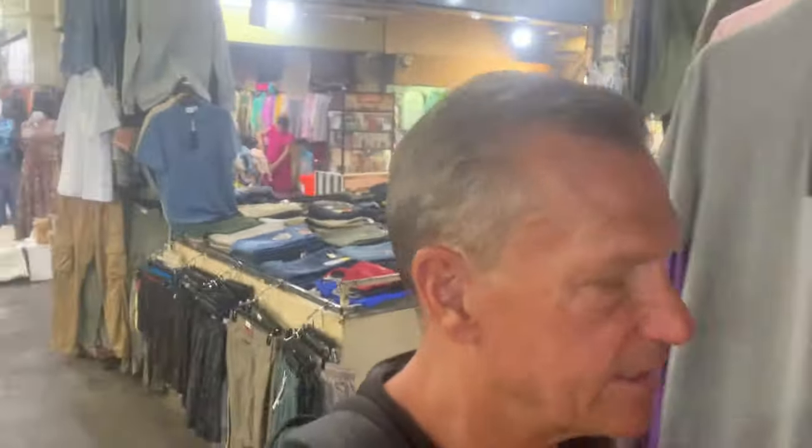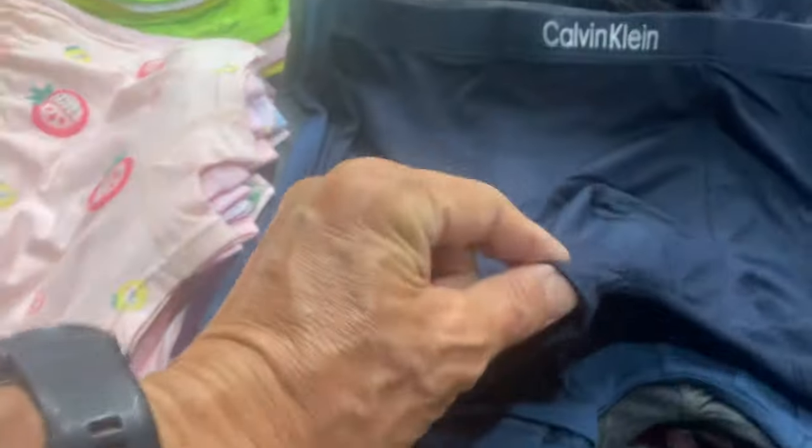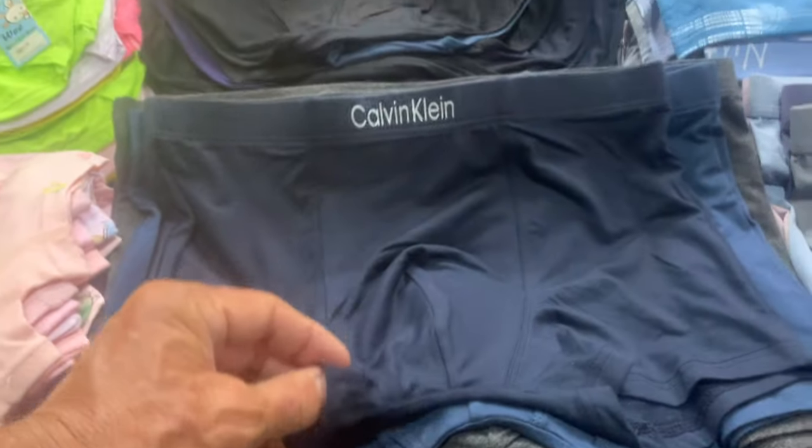It's not easy. You've got tons and tons of stuff, but you've got to spend like a couple of hours roaming around. Look, the problem with the boxer shorts is always the same. They're too short. This is not good. This goes straight up your crotch. You've got to have longer ones. That's why I tend to not wear them anymore. I just go without. It's easier that way.